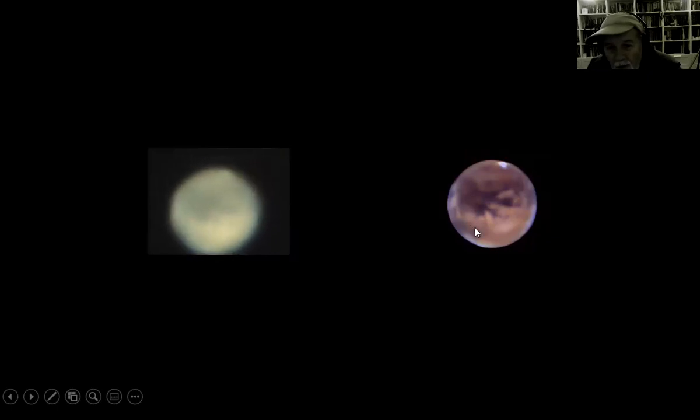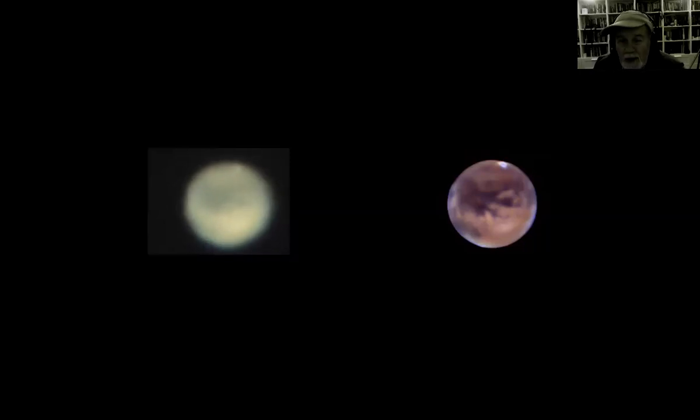Down here, we've got one of the seas, Mare Acidalium. This is where the Viking landers landed in 1976. And also, if you've seen the movie The Martian, Matt Damon would have been marooned on this sea here before he was rescued. So Mars, as you can see, is a difficult object to observe. It doesn't get very big, but it's a fascinating object.